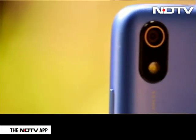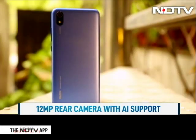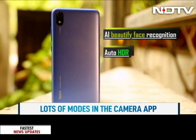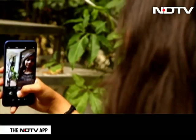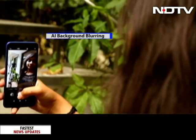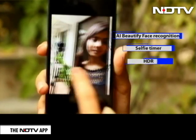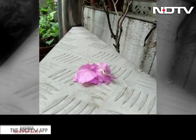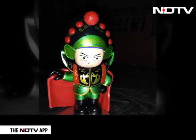There is a 12-megapixel camera on the rear placed vertically along with the flash. The rear camera includes features like AI Beautify face recognition, Auto HDR, burst mode. The front camera is a 5-megapixel which comes with features like AI background blurring, AI Beautify face recognition, selfie timer, and HDR. The Redmi 7A clicked good shots. The daylight has details and good color reproduction in the photos, whereas the low light had a lot of noise.